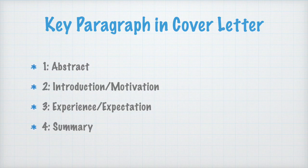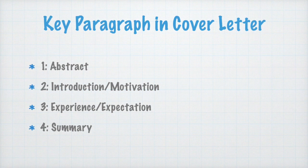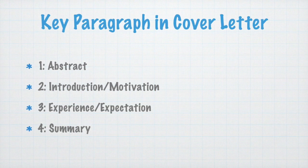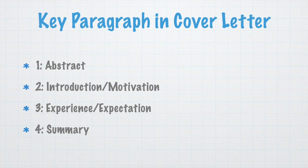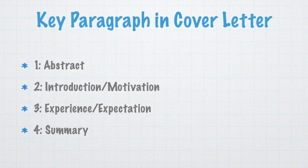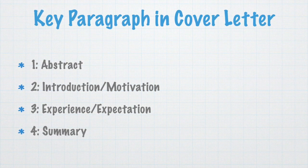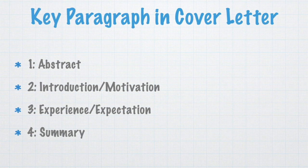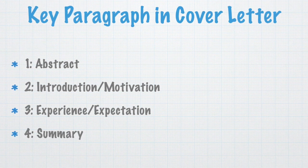And what's the key paragraph for the cover letter? It's the same thing. First is the abstract. The abstract is the important part: if they don't have enough time, the abstract should be the whole summary of your cover letter. You need to show them your motivation, why you want to apply for this job, and your experience and expectations for the position.